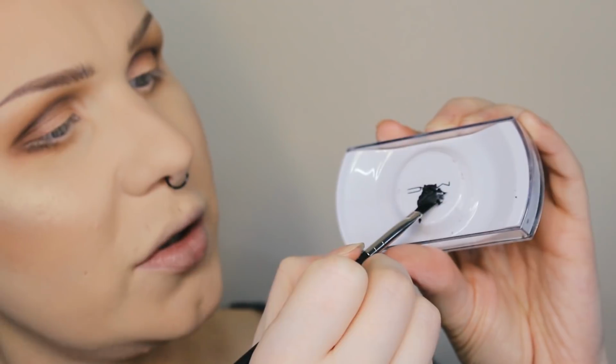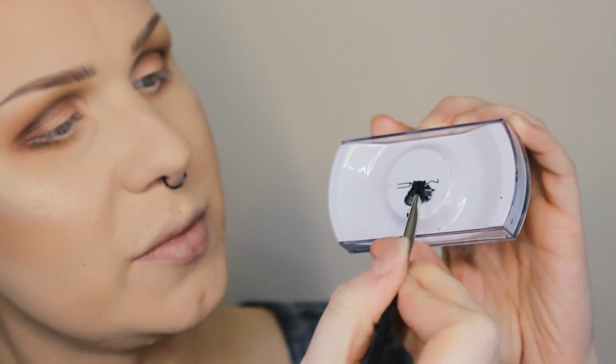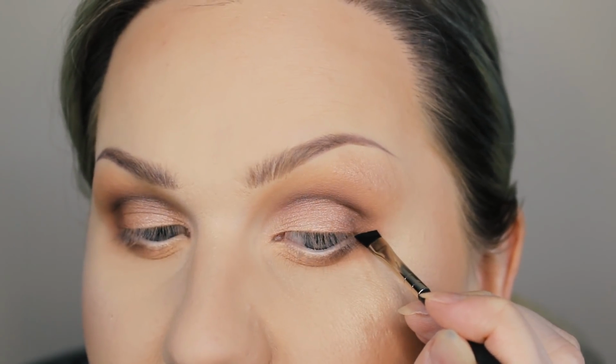I'm literally just going to go like this into the mascara. I mean, it does seem to be keeping the brush quite thin, which is what I guess we need. It's going to be kind of like a DIY, I don't even know if this is going to work or not. Let me tilt you down. So I'm just going to wing it out from the edge.